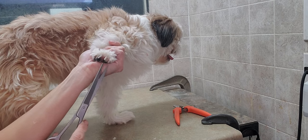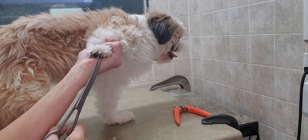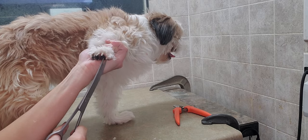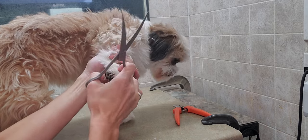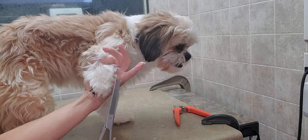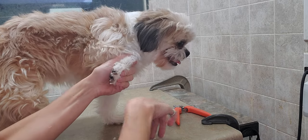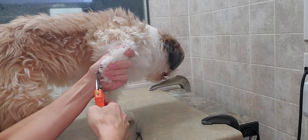Couple senior dogs, when they get a little older, sometimes they kind of act like little puppies where they walk all over the table or don't like me touching their feet or don't like me doing their ears. So they give me a little bit of a workout, that's for sure. So it is nice to get these dogs in between too.